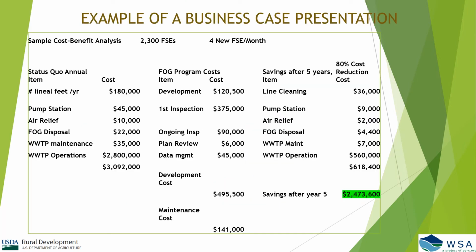This is a sample cost-benefit analysis for a large service district with over 650,000 population, over 50 significant industrial facilities, and over 2,300 FSEs. This particular district contains 12 member cities. Smaller communities can use the same structure, but costs and benefits will be much lower. The first column shows their current costs before program implementation. The second column shows costs of the program. The third column shows their savings.